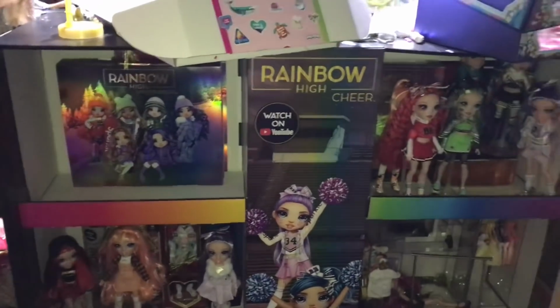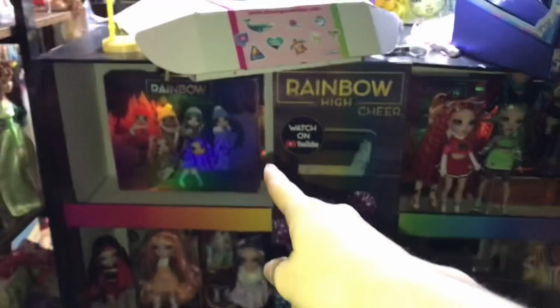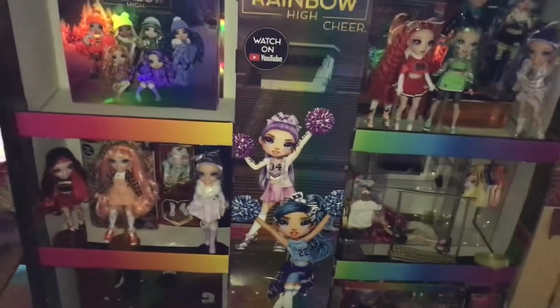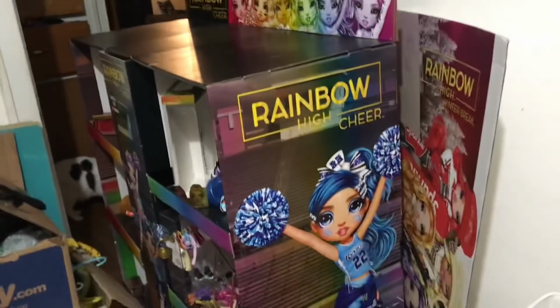So that's what we're doing, and this is the state of the Rainbow High display, because I don't film here anymore, so I'm always plucking dolls off of it, and I don't use it, so I don't keep it presentable. Like, why is Alice's box here? Why is this PR kit here? Yeah, so we're gonna make a change. Let's go. Get in the room.